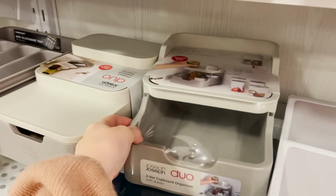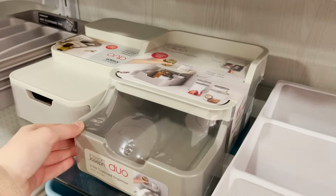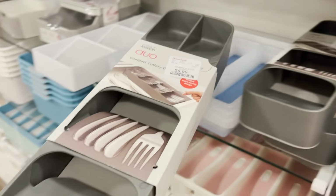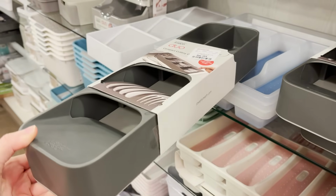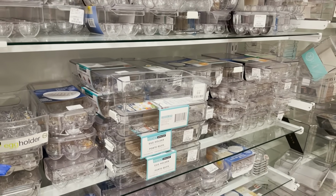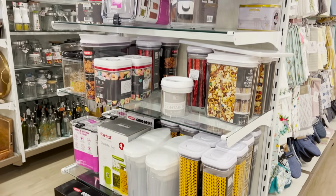I also always find the Joseph line here with all of their compact organizers. They have some of the best organizers for small spaces. So if you live in a small home or small apartment and you have very minimal storage space, check out that brand. You can always find it for less at Homegoods.